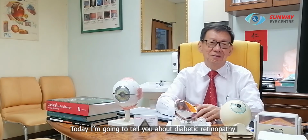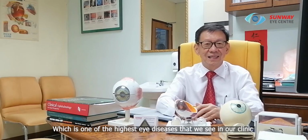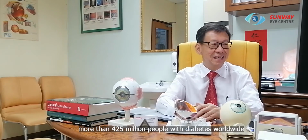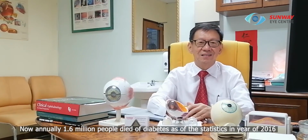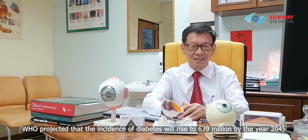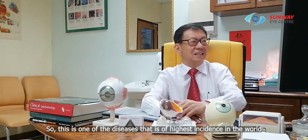Today I'm going to tell you about diabetic retinopathy, which is one of the commonest eye diseases that we see in our eye clinic. Now, the World Health Organization statistics show that currently there are more than 425 million people with diabetes worldwide. Annually, 1.6 million people died of diabetes as of the statistics in year 2016. WHO projected that the incidence of diabetes will rise to 639 million by the year 2045. So this is one of the diseases that is of highest incidence in the world.